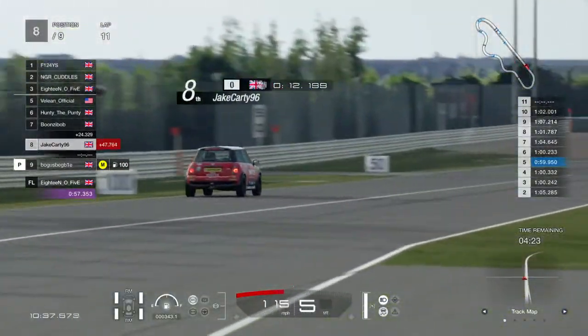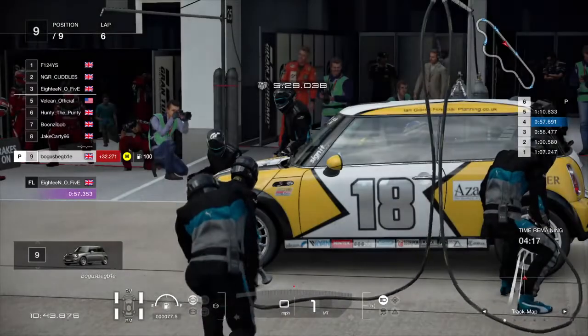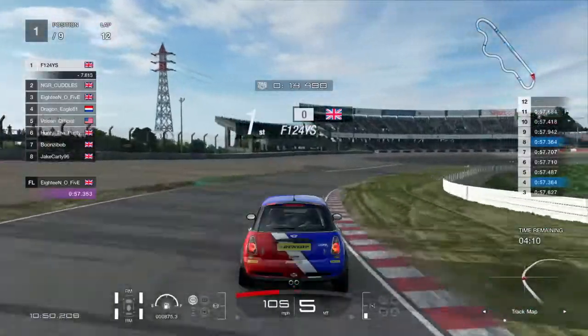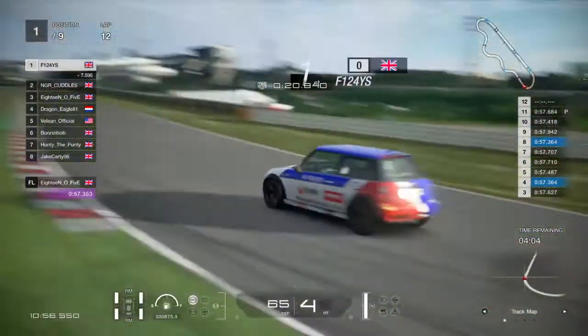Jake Carty, he's 24 seconds back from Boonseye. So he's kind of having a race all of his own, really. Boga's still in the pits. F124 going for a bit of a driftomatic.